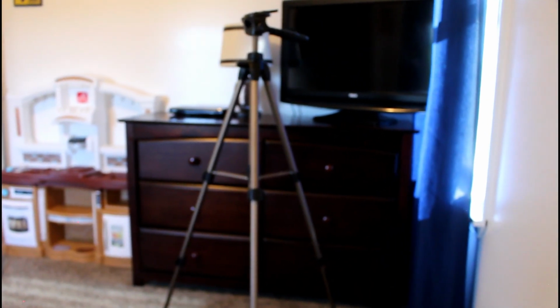So this isn't my favorite setup, of course, but I'm always trying to find new ways to move his room. So far, I don't really like the dresser over here in the corner a whole bunch, but I'm just kind of working with it for now.